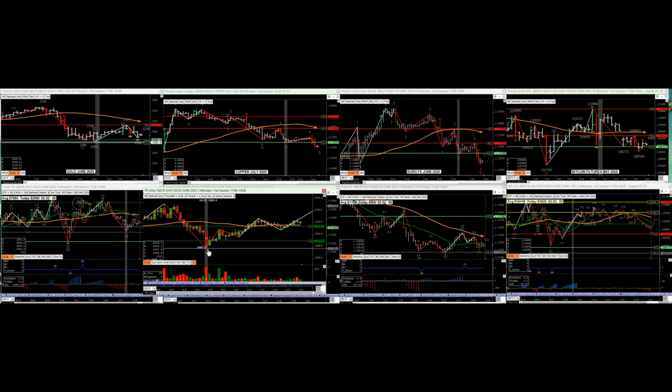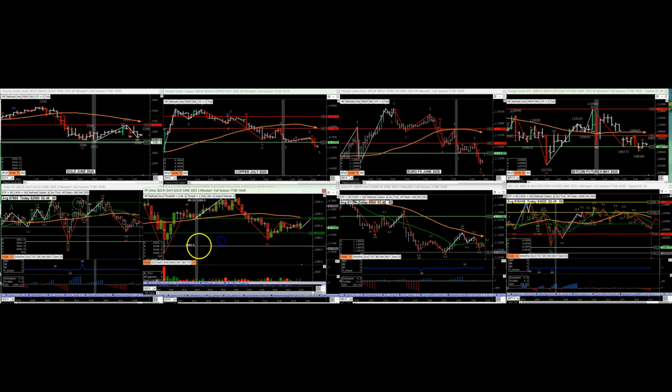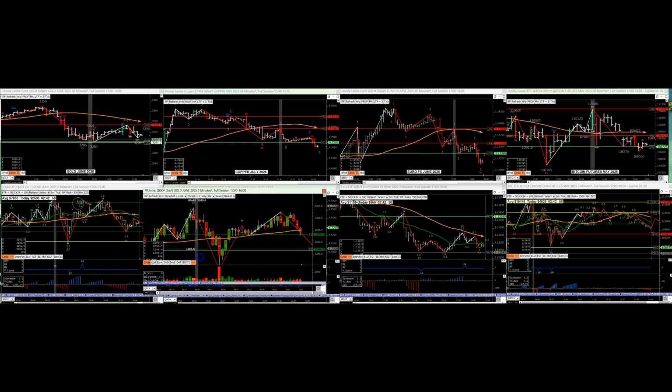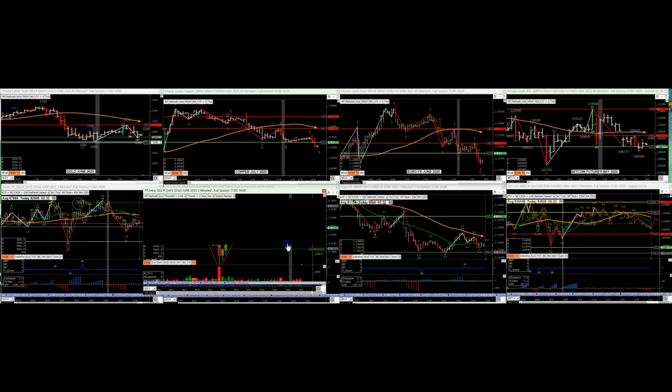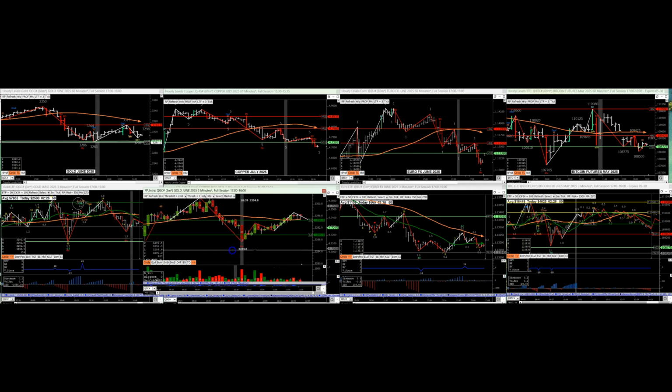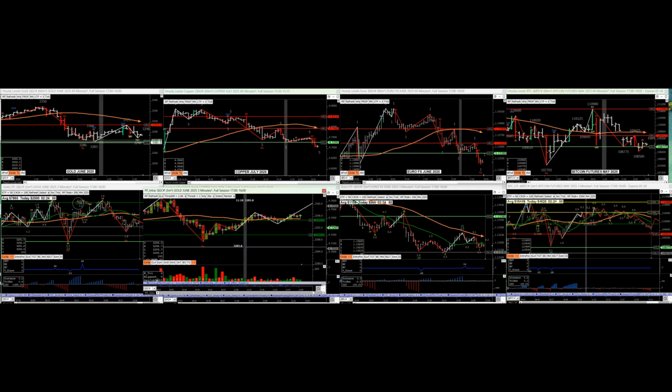This one terminated the downswing. This one terminated the downswing. This one terminated the upswing. Up, terminated, down, terminated, up, down, terminated. So this is also known as ending action.